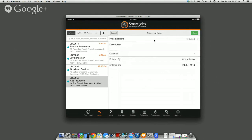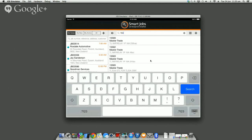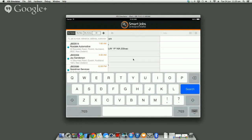All right, so what we can do is just search by part number. Nice. So if we just search by part number, you see all I need to do is put part of the part number in. So we're searching a parts list of literally thousands and thousands of products. So you can see it's really fast. And also, if I don't know the part number, I can just put part of it in, relay. That's the one. So we'll choose that one.